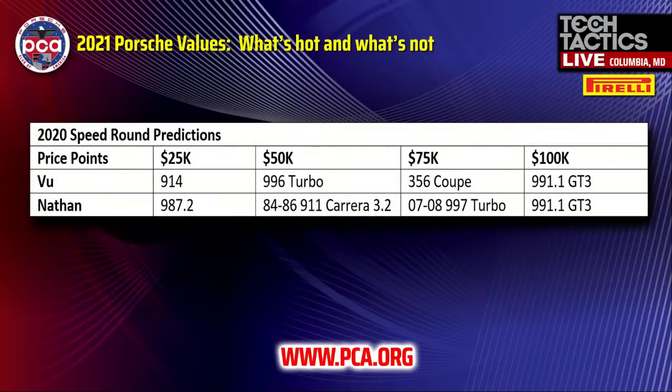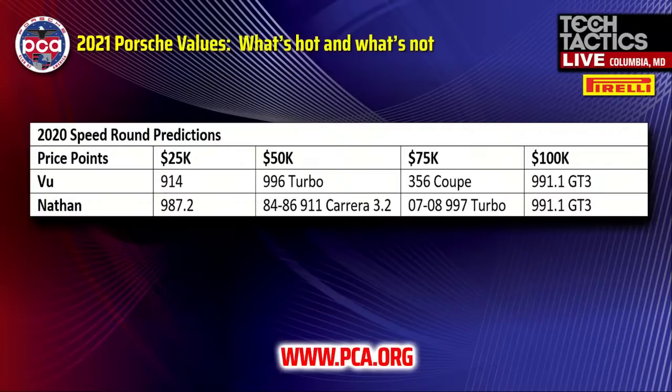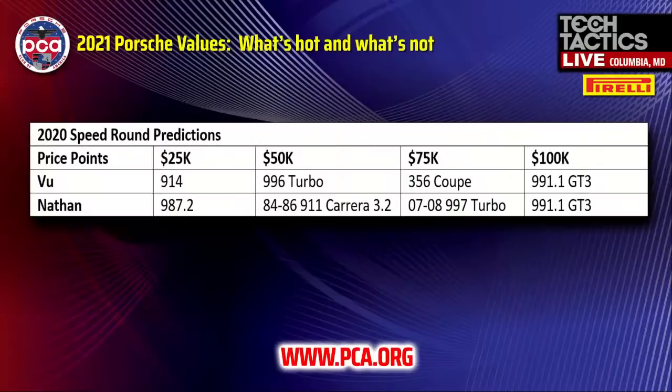So 356 coupes, probably the most moderate increases in the market have been on the earliest of cars. So you can still, again, you just pushed your envelope. It's tough to get a car I would get excited about at 75. But it's doable. I mean, it might be more like 90, but they haven't had that tremendous value change that some of the other cars have had. In fact, quite contrary to that, if you look at the 997 turbos, that same car you could have bought for 75 last year now is 100 or 105. Wow, that's amazing. Those cars have been big movers.